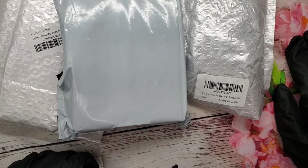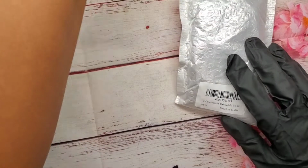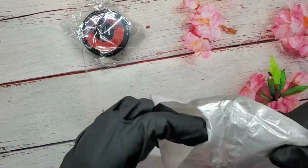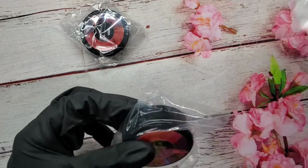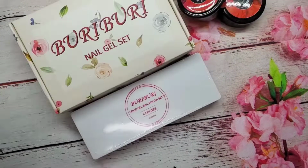So today I will be doing a review of some solid gel creams that I received. A company reached out to me by the name of BuriBuri. I'm not sure if I'm pronouncing that correctly. They wanted me to test some of their solid cream gels, and I was so surprised at how many items they sent me. But I am so thankful. Thank you for sending those out to me.